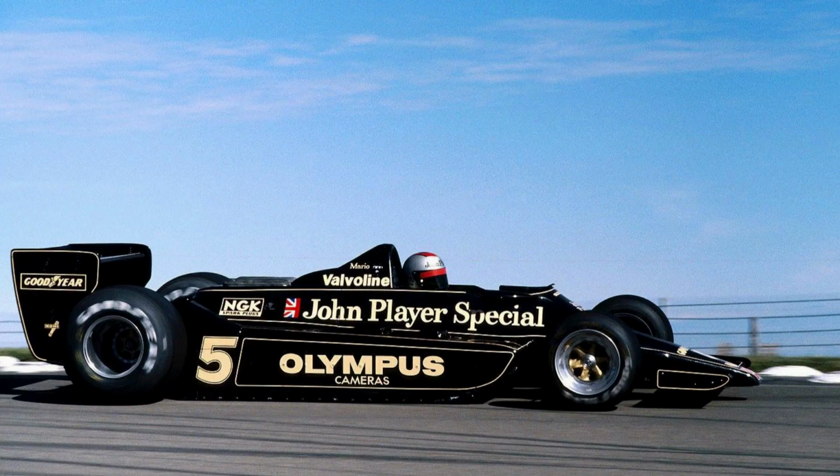The gearbox is a Hewland FG400 with 5 or 6 speeds plus reverse. It is universally adopted by all those who use Cosworth engines. All attentive observers have noticed the exceptional traction of the Lotus in corners. It has been murmured that they had a highly sophisticated rear axle, far more efficient than the classic limited slip differential used by everyone. The secret, if there is one, has been well kept.